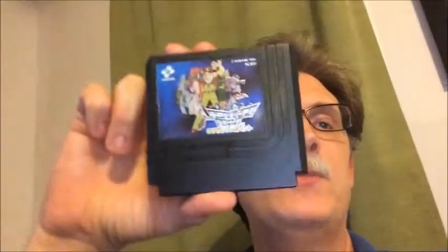It's a loose cart. If I couldn't have gotten this to work in my Retron 5, which I was able to get to translate into English, I was going to send it away to get the ROM replaced in it, and they were going to put the English translation on it, but it works, so I don't have to do that. That is Lagrange Point.